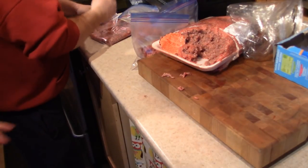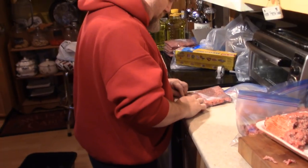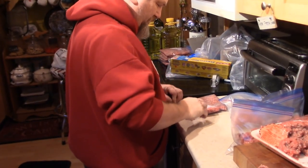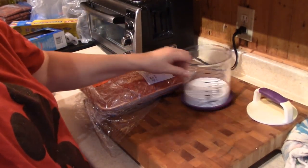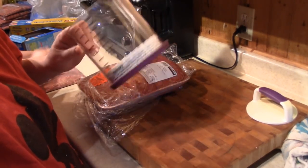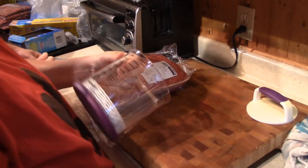And Bruce is flattening them so they fit in the freezer flat. Because then you don't have everything bulked up. Everything's not falling all over. Okay, last package. It's going to be made into hamburgers. Now, we like nothing in our hamburger. We don't like any fillings in our hamburgers, so it's real simple to make.